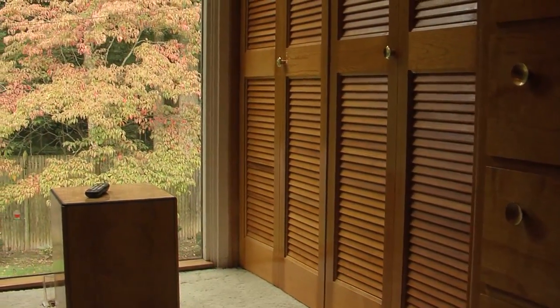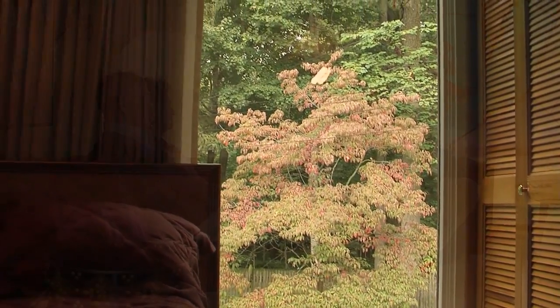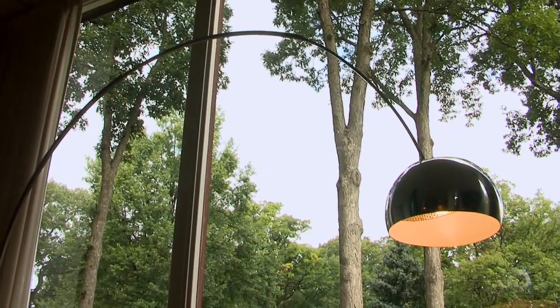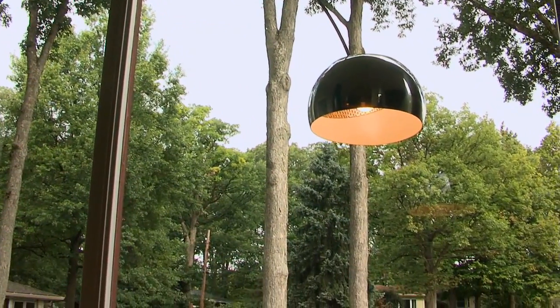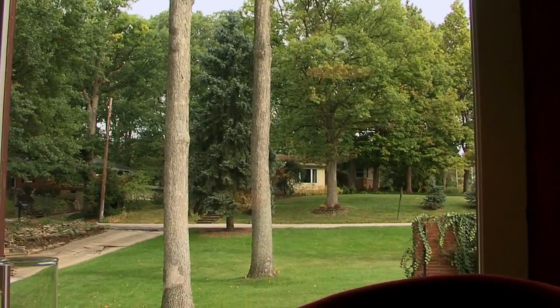Now, Marianne, some of the other standout features include the floor-to-ceiling windows, and in front of the window here in the living room, there's that unique lamp that seems to be very, very visible and noticeable to anybody who drives by. Oh, yes. When I first saw a picture of that lamp, I thought, that is perfect. I really want one of those for myself, and it has worked out very well for us.